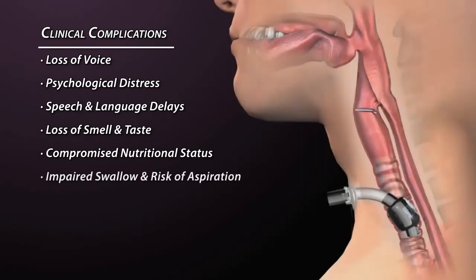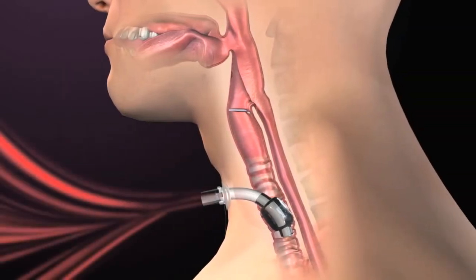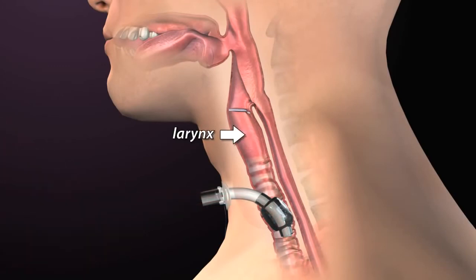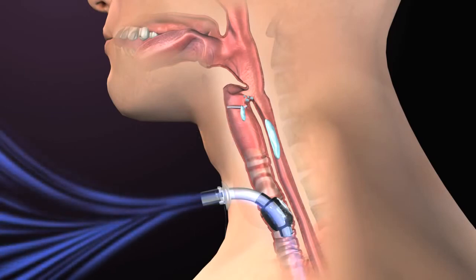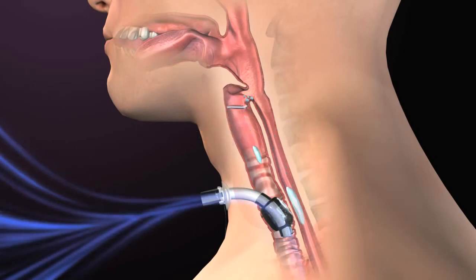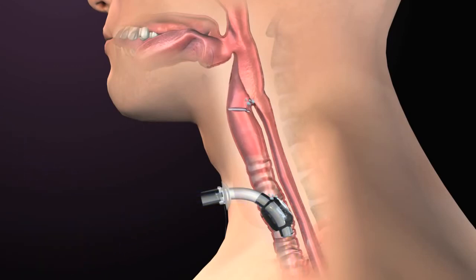In addition, many of these patients have difficulty swallowing and aspirate. The cuffed tracheostomy tube may anchor the larynx, interfering with laryngeal elevation, epiglottis inversion, and airway protection. Because air escapes through the tracheostomy tube when the vocal folds close, positive subglottic pressures cannot be generated during swallowing.